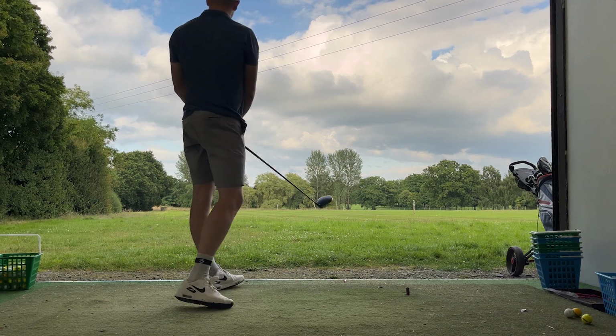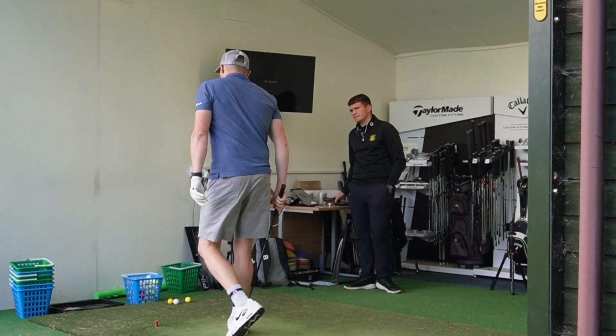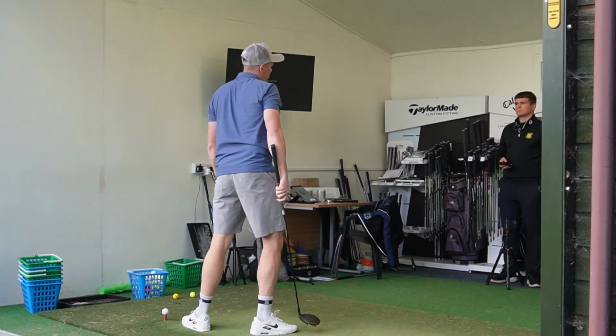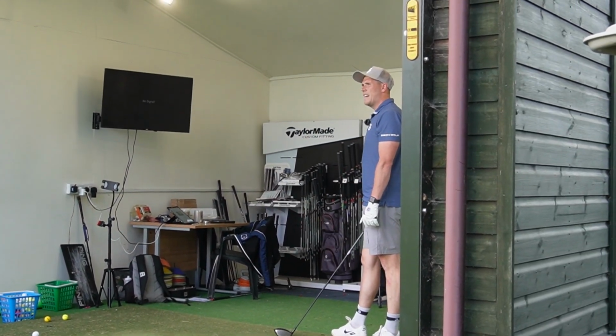Same again. Low, a bit drawy. Considerably low. Is it struck low out the face, that? Yeah. Common, uncommon? Becoming more common, I would say. And is that right to left shape becoming something you notice more on the golf course?